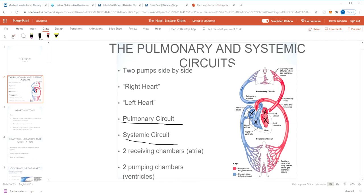There is a little bit of a trick question that I'll put on a quiz sometimes, so I'll just bring it up now. The left heart delivers blood to all tissues of the body that have a blood supply, except for the lungs. And the answer is actually A, because the systemic circuit supplies all of our body's tissues that have a blood supply with oxygen, even the lungs. Even cells in the lungs need oxygen.